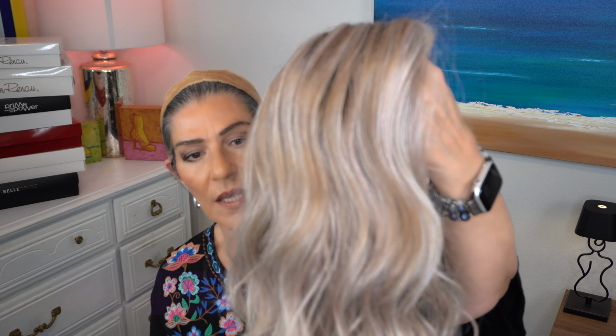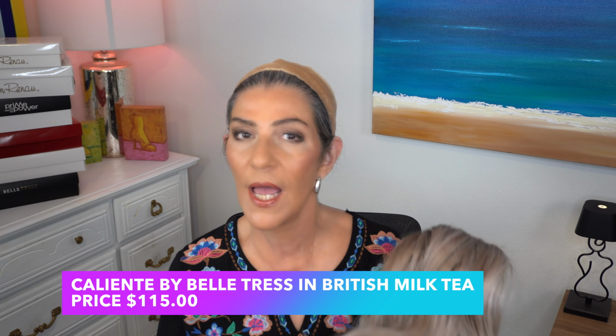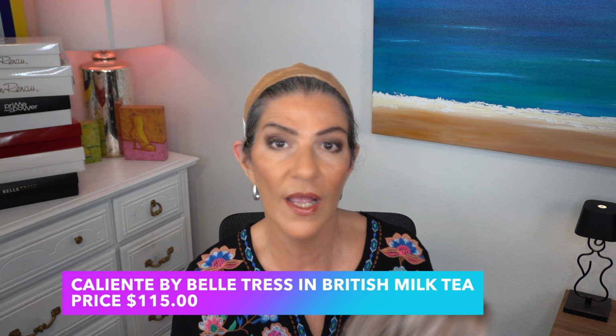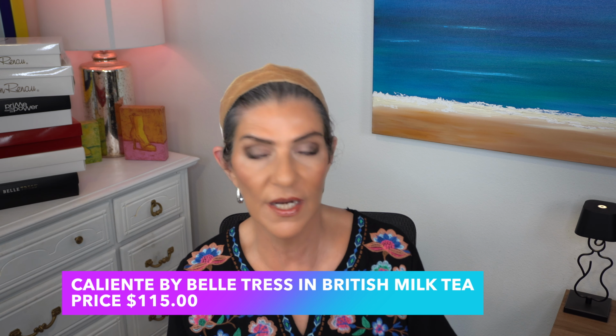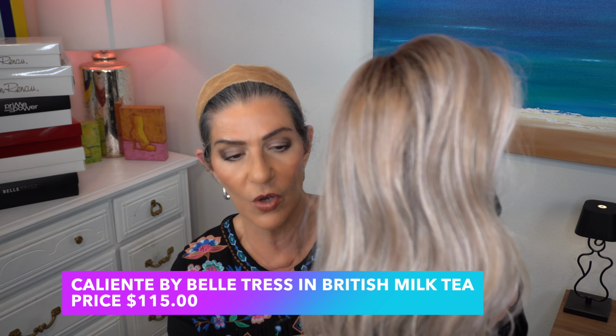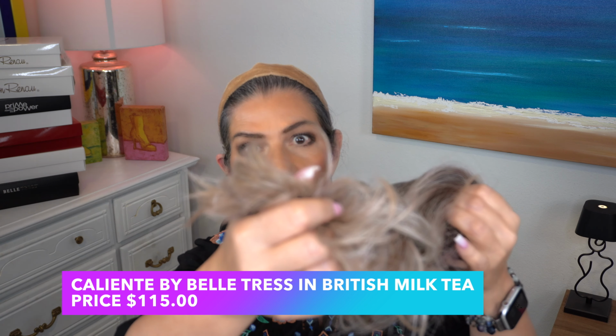This is Caliente by Beltress in the color British Milk Tea. This is one I haven't worn. I just took it out, cut the tag, and tried it on, but I haven't worn it. However, it's been stored, therefore I'm going to place it at a lower price. The ends are a bit dry on this from being stored.